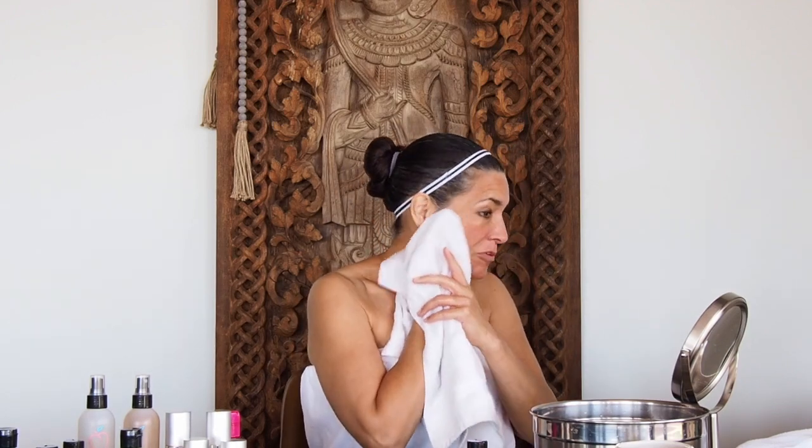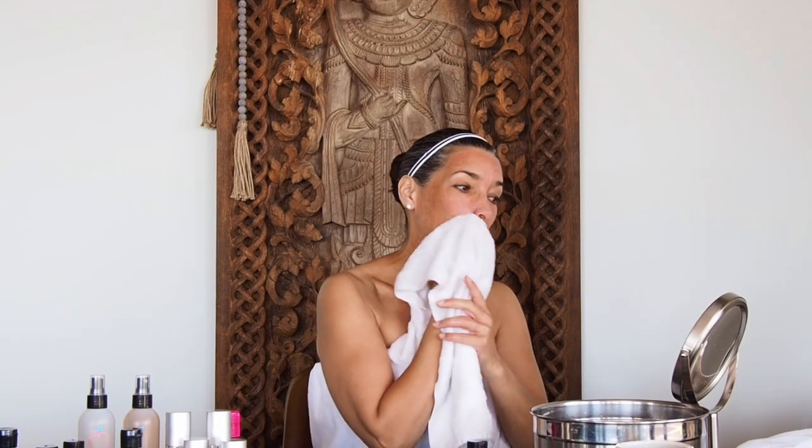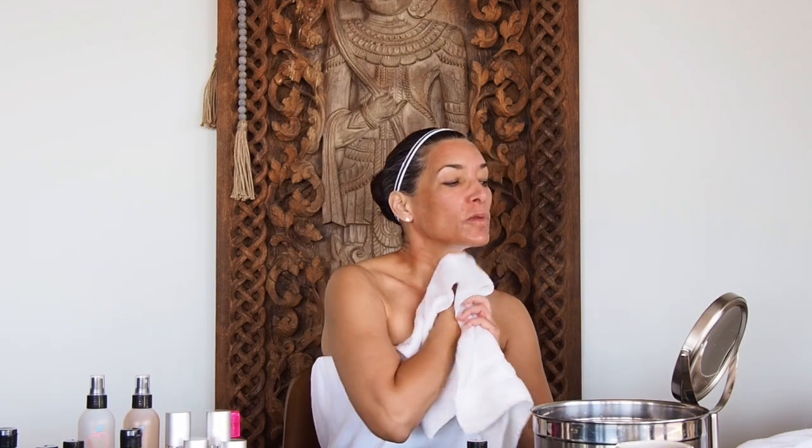And the difference in products is really evident. I don't know if a lot of you know that Estee Lauder owns probably 90% of the skincare companies out there. So when you're buying an Estee Lauder product, or you're buying Origins, or MAC, Bobbi Brown, Aveda, those are all Estee Lauder products.